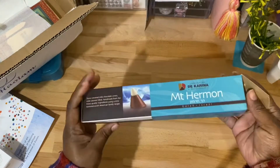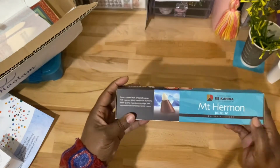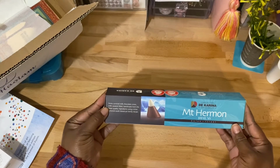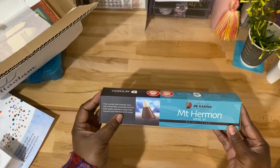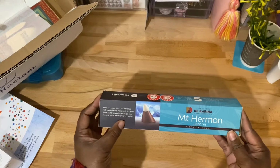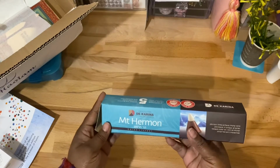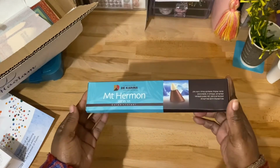Next is some chocolate. It says snow-covered milk chocolate cones, milk caramel filled, handmade from the finest quality ingredients using a time-honored South American family recipe. Mount Hermon. So that's from Southern Israel. Can't wait to try that. And of course, I'm going to share.